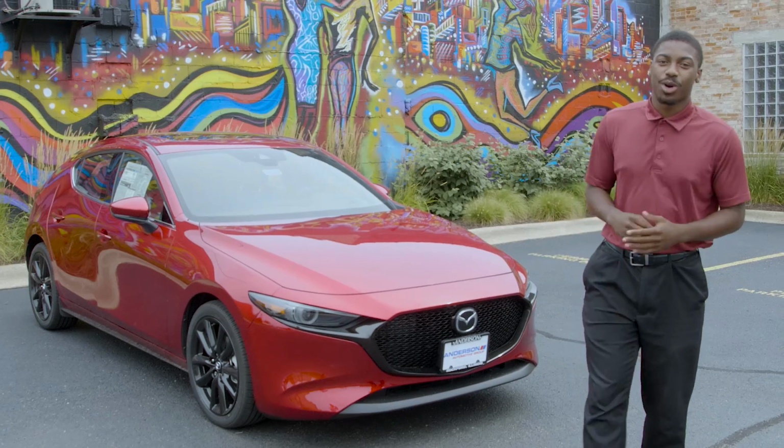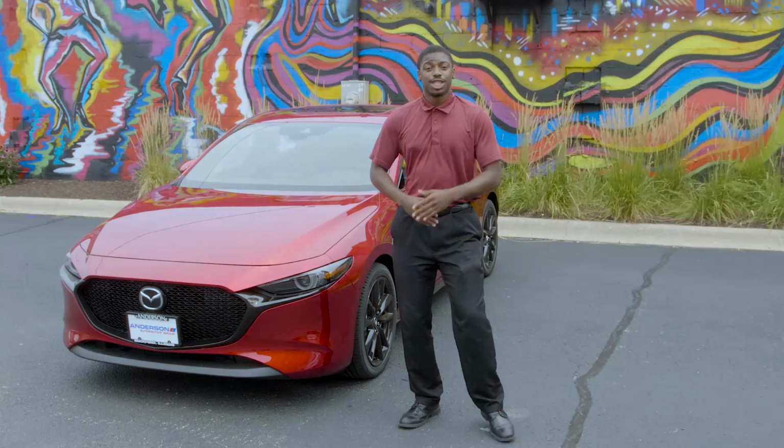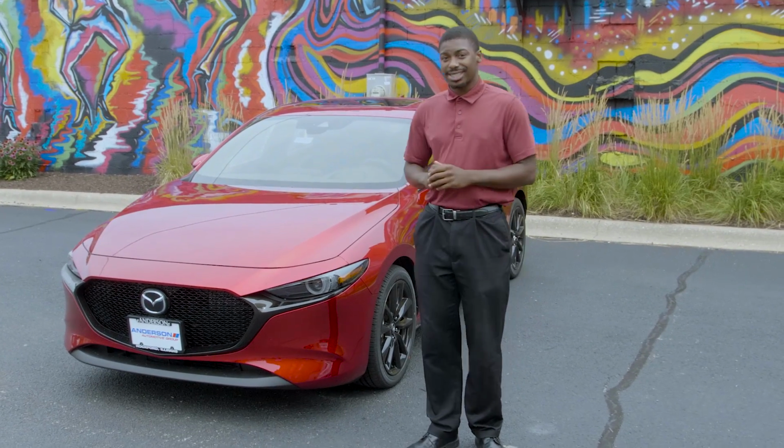Today, I'm here to take you on a ride along in the beautiful 2019 Mazda 3 Hatch. So before I take you guys on a ride, I want to talk to you guys a little bit about the new body style change.